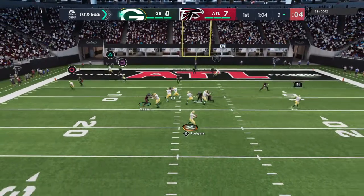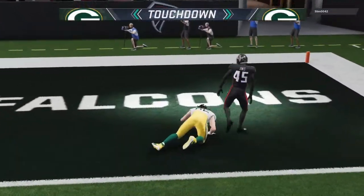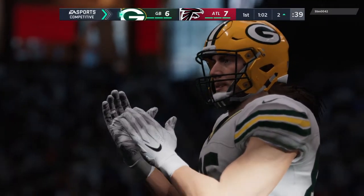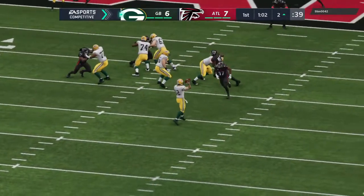From the gun, it's Rodgers. And he's got it. It's caught for a Packers touchdown. Robert Tonyan there to make the grab. And the Packers are within an extra point of tying this thing up.